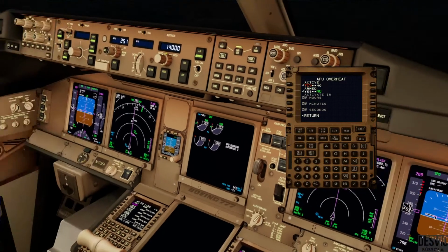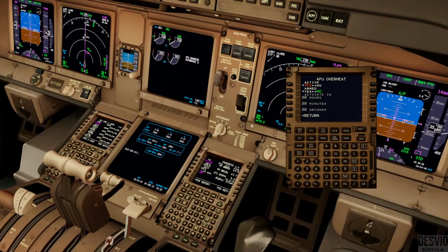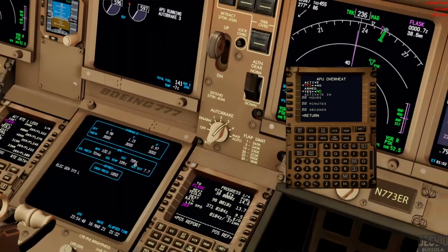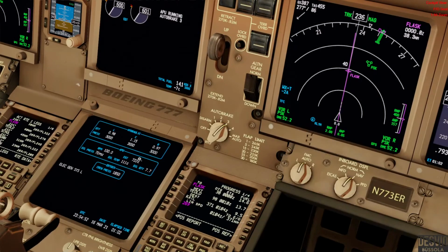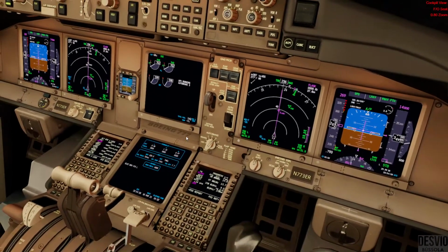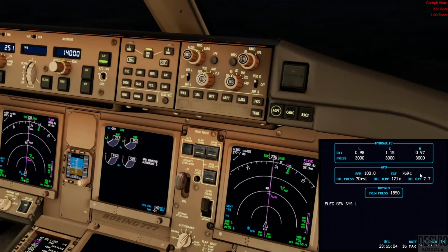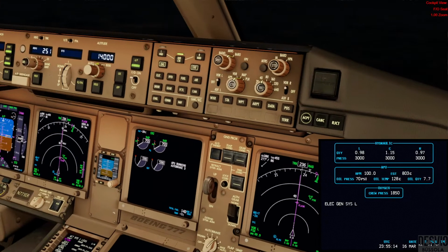So, APU overheat, why we don't... I think it takes some time. Let me see the status here. Yeah, the AGT is increasing. Of course, in a real flight we were not going to see this because we are not expecting it, but as you can see, the AGT is increasing. So at some point we are going to have an overheat of the APU. I'm going to open this so you can see AGT is increasing, the oil temperature is increasing. So we are going to have an APU overheat very soon, and then we see how the system works.